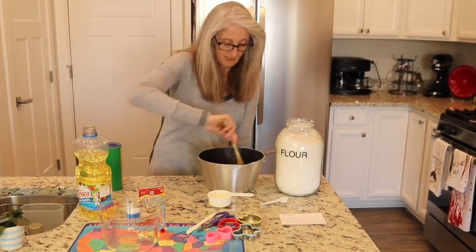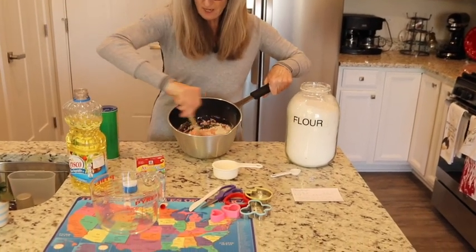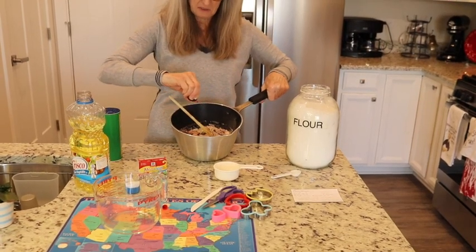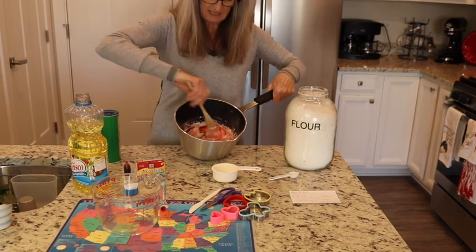And I'm going to mix that up. It's going to probably be more pink. If you want it a deeper red, and I think I do, I'm going to add a little more food coloring. See if we can get it a little bit darker.